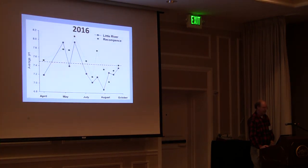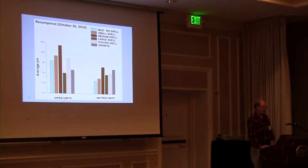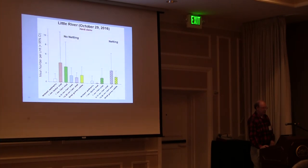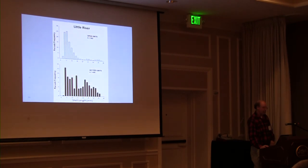There's 7.5 pH. This is pH through time at both sites in the open mud. And the netted plots had lower pH at one site. The netted plots had lower pH at another. So there's something about netting that reduces pH. But what we found at one site, no difference in netting or non-netted. But at the other site, and for hard clams, we found the same thing. For Recompense, we did find a difference, significantly more netted than non-netted, and crushed shell made no difference at all.